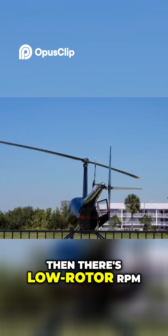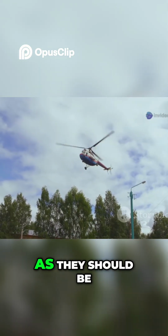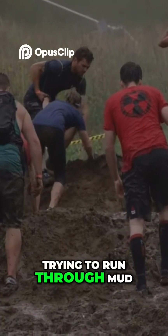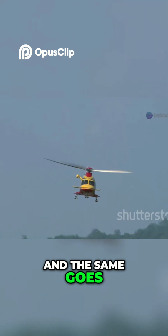Then there's low rotor RPM. That's a fancy way of saying the blades aren't spinning as fast as they should be. Think of it like trying to run through mud. You need more power to push through that resistance, and the same goes for helicopters.